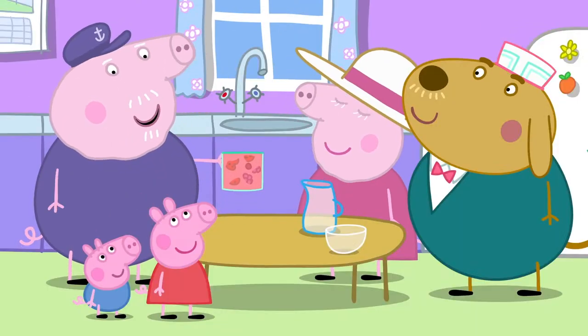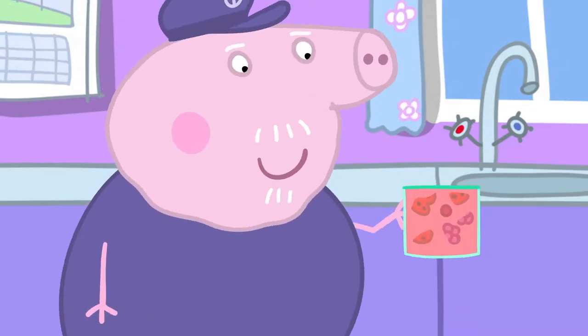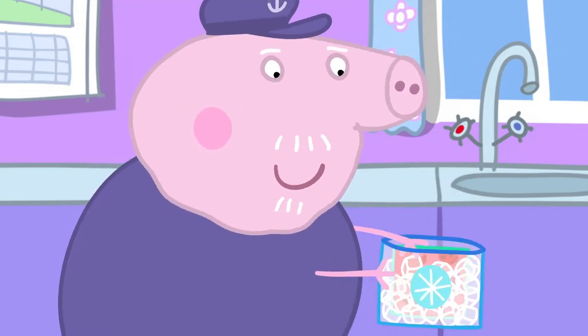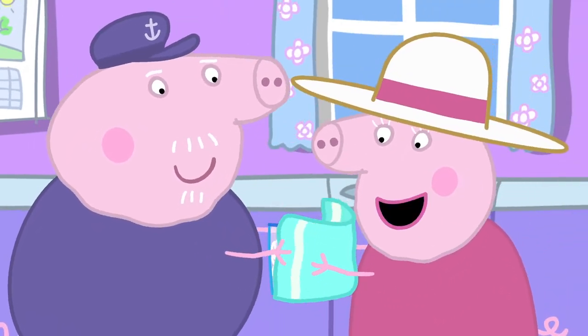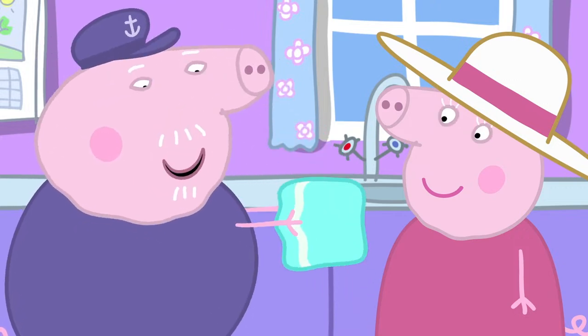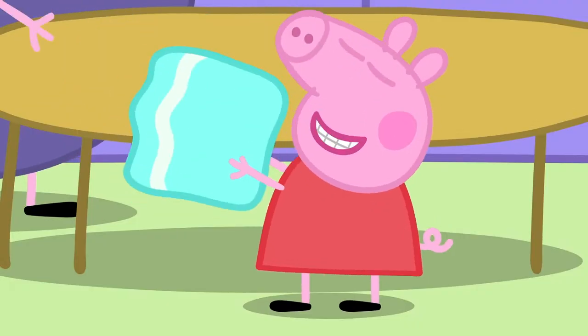Now we need to make it very cold. We'll put the ice cream bag into this bag full of ice and salt. And wrap it all in a towel. Now for the fun part. We shake it up and down for 5 minutes. You can start shaking, Peppa.